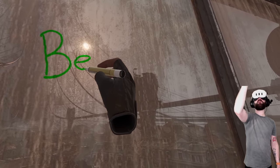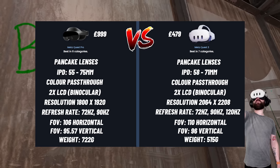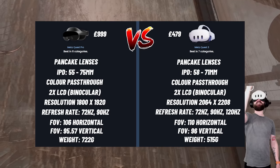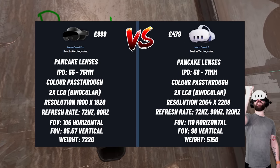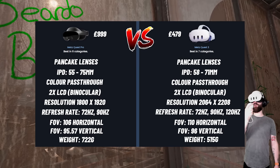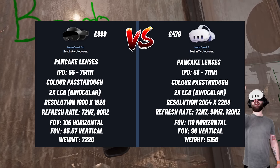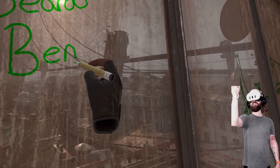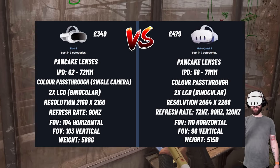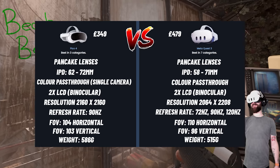Now, a few people have asked how this headset stacks up against the Quest Pro and even the Pico 4. I will put some stats on the screen to show you the breakdown. Versus the Quest Pro, I would say this is sharper. It's definitely sharper on paper. The Quest 3 has a higher resolution than Quest Pro, and I think the horizontal field of view of the Quest 3 is higher than the Quest Pro, but the vertical is higher on Quest Pro. Again, I'll put the stats on screen so you can see that yourself. The Pico 4 actually has a higher horizontal resolution, but a lower vertical resolution than the Quest 3.